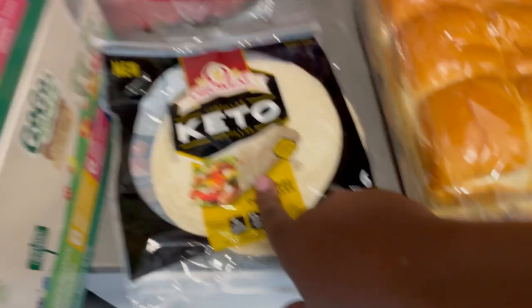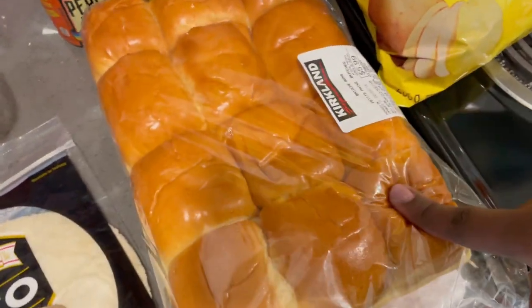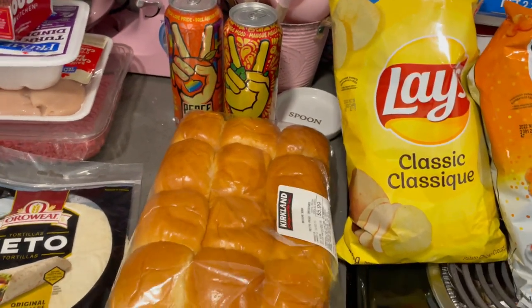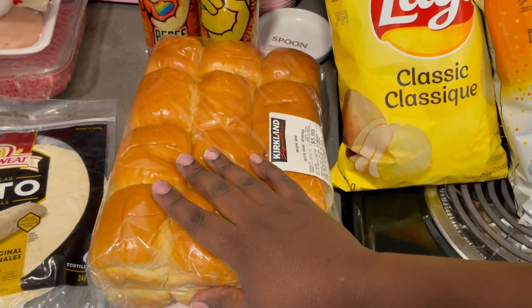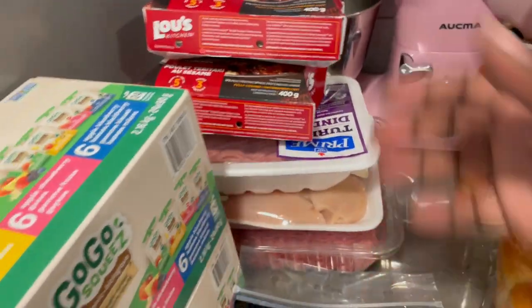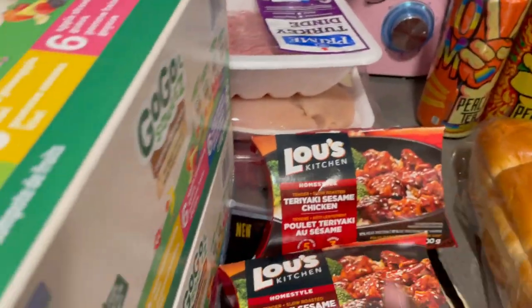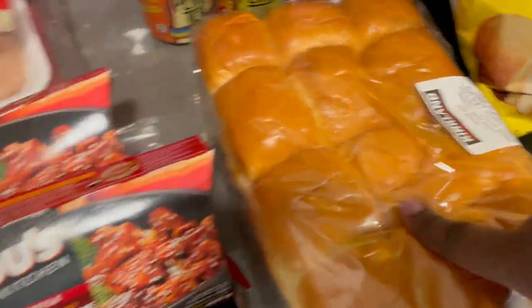I got these for me, my keto wraps. I've showed you guys these. I eat them with pretty much anything and everything. I think this week I'm going to be doing burgers, oven burgers for them. Maybe even tonight, do some ground beef up with all the works for a burger. I got this, and then we can also do this for lunches and for Kadeem's lunch. We got some teriyaki sesame chicken. These are really great. Put them together or even pair them with this or even with the tortillas because we have a ton of those.